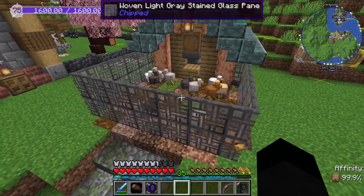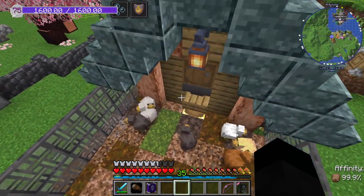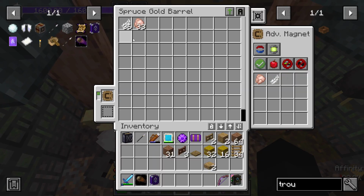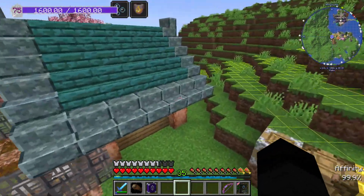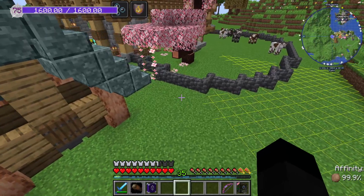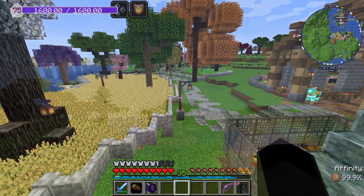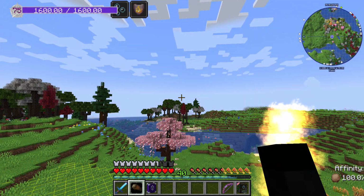And some of these guys are laying eggs because it's now doing its own thing. Let me just come over here and have a look. That's working, that's doing its thing. If I harvest this lot, I can put the seeds in, so that's all good. Right, let me continue onwards. I'll be back in a bit. All right, I think I'm about done.